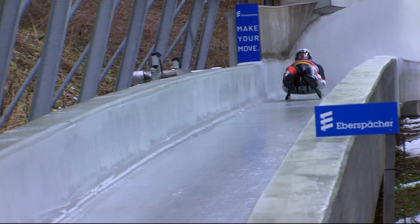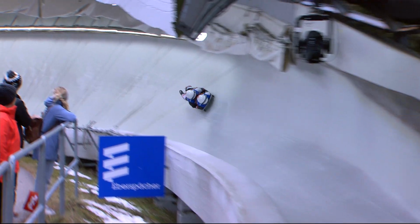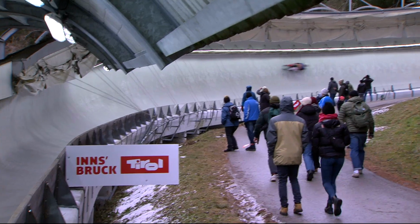As it is, they were already trailing the next sled by about 0.2 of a second, so their chances of moving up in the standings really were not too strong.